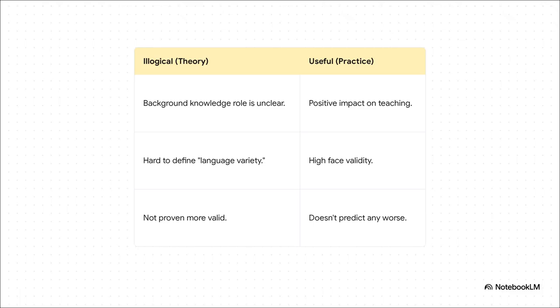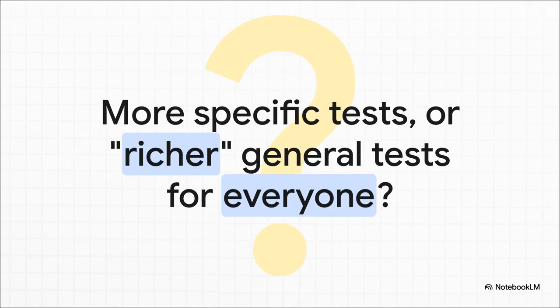But, on the other hand, in the real world, it's incredibly useful. It gets teachers and students focusing on practical skills. It looks good to employers. And hey, at the end of the day, they don't seem to predict success any worse than general tests, so why not? So we're left with this puzzle that just won't go away.